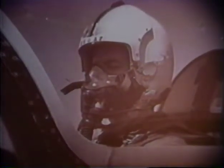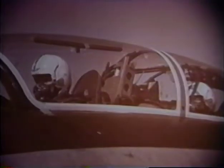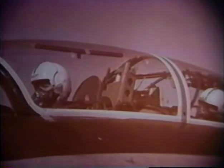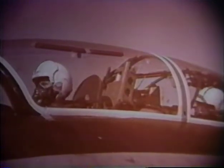Navigator, we're level at flight level 275, indicating 286 knots, heading 020 degrees. Pilot, we're over the IP at this time. Range to ARCP 165. ETA 38 past the hour. Roger, Navigator. Pilot from co-pilot, I'll try to contact the tanker.